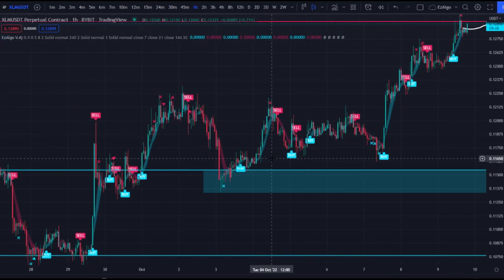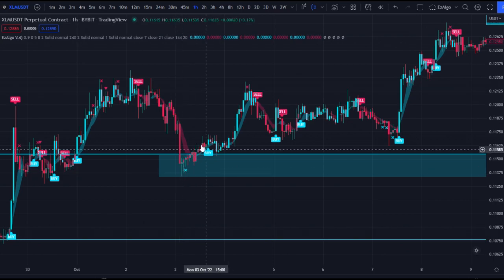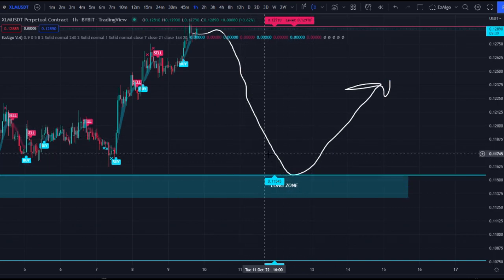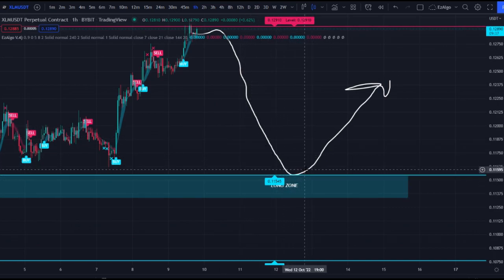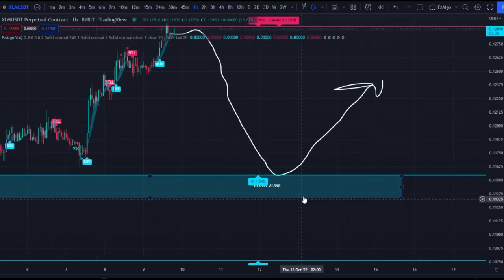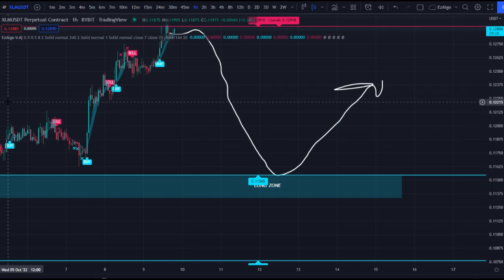So if you don't know already, this is an Easy Algo mild buy and this is an Easy Algo buy signal. So we're going to be waiting for one of the two somewhere in this zone, right? Maybe it comes into the zone and then comes out. That's when we're going to be looking to take a long position, or it can actually come through this zone, right, and actually come back in, right?